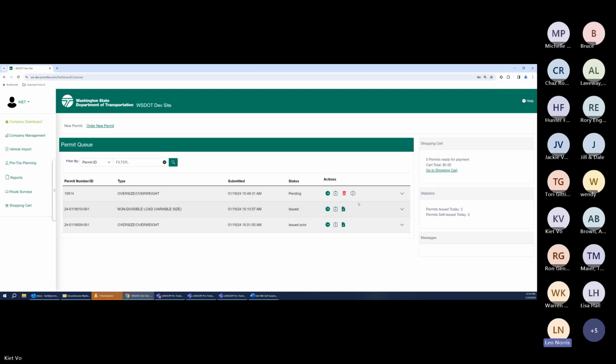What website or what URL do we need to go to first to get to eSNOOPI Pro? The website is eSNOOPIPro.com. That'll take you to the new site where you can create your account, and someone just put it in the chat too. So if you have access to the chat, the link's right there.